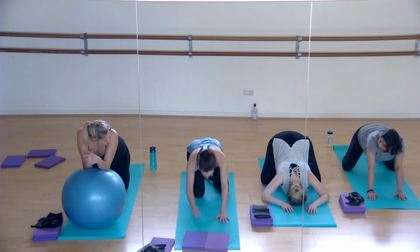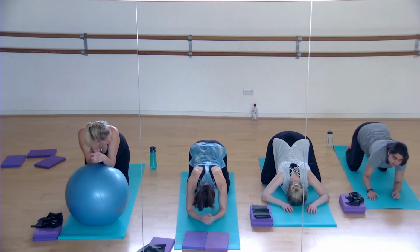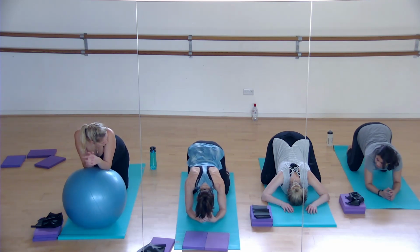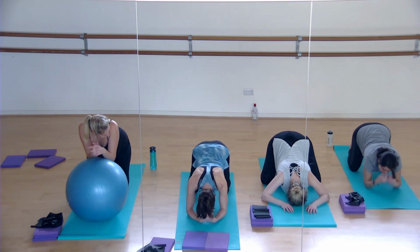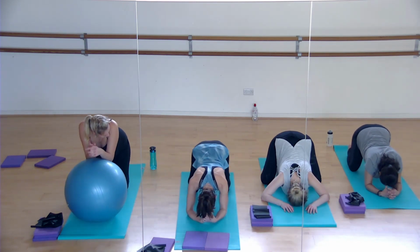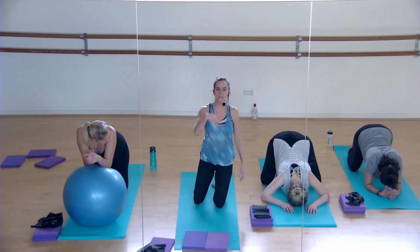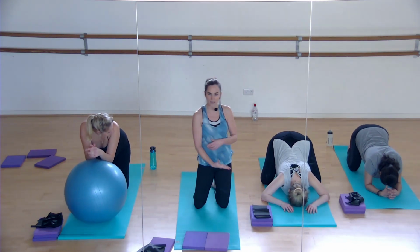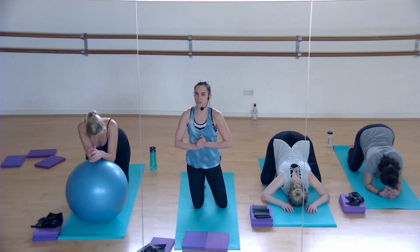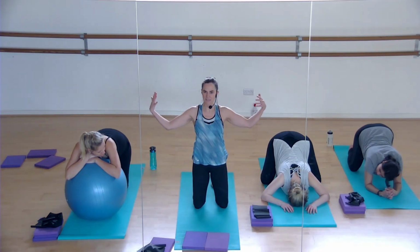Guys, if you come up and just go onto your elbows, and then your bottom naturally comes up high, you can rest your head in your hands, and just allow your pelvis to rock side to side. See how that feels. Yeah? So these are various different positions. Now, these are all great birth preparation positions. And the great thing about it is the pelvic floor can relax in this position.